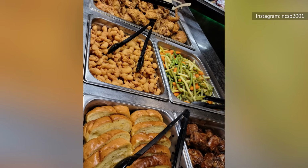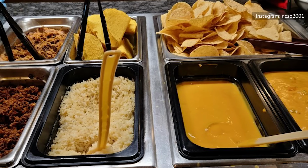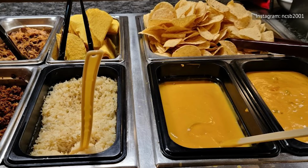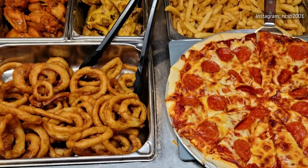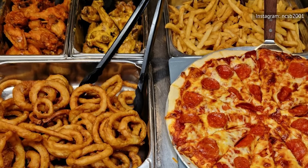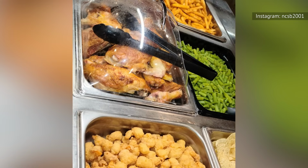North Country Steak Buffet also has a taco bar, chicken, pork chops, and plenty of fried foods. The approach may be basic, but customers like it. Online reviews consistently mention that the food tastes fresh and the service is attentive. Midwesterners looking for a family-friendly buffet that's affordable should check North Country out.